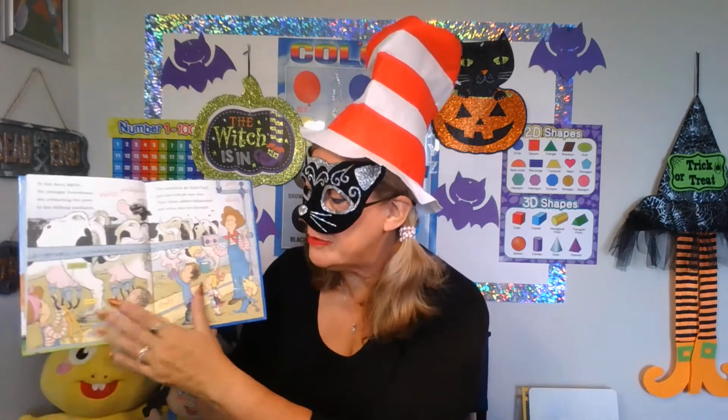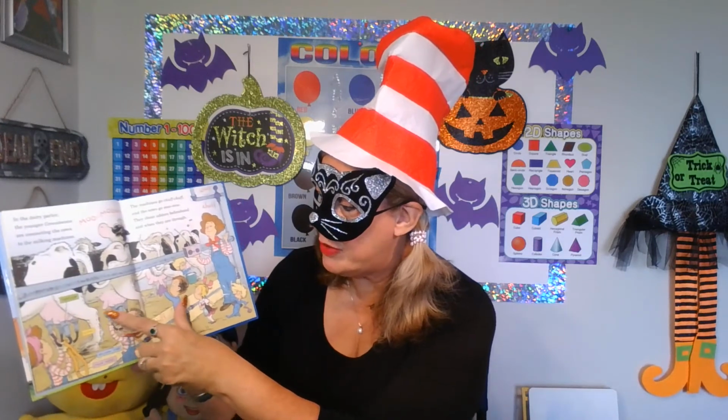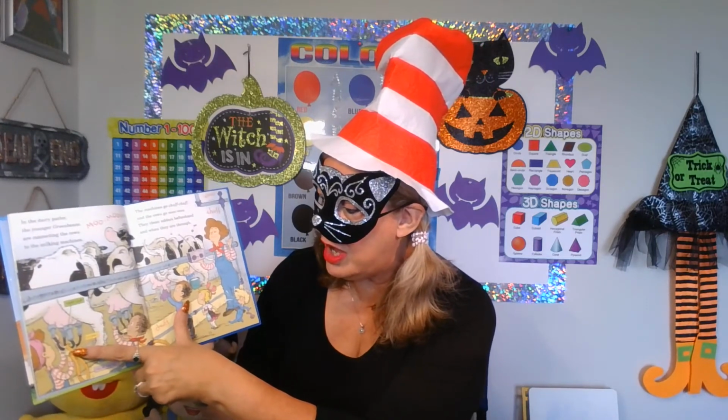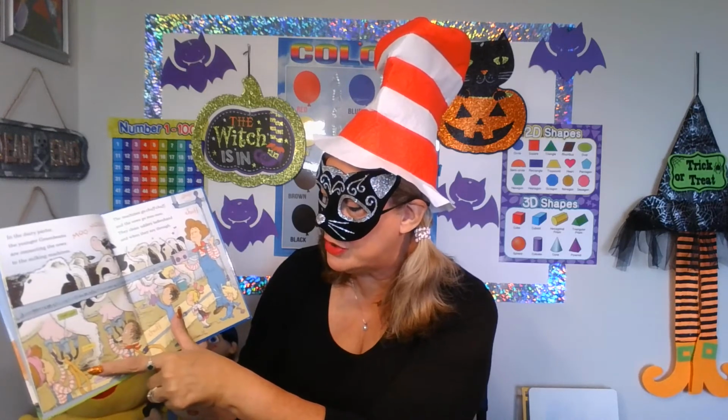Okay, students. In the dairy parlor, the younger Green Beans are connecting the cows to the milking machines. Moo, moo. So let's look at the milking machines. These are milking machines. This is called a teacup, where we milk the cows. The claw draws the milk through the hose, and the vacuum tube pulls the milk from the cows. The machines go chuff chuff and the cows go moo moo.